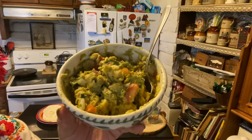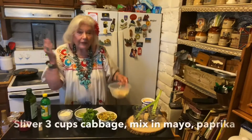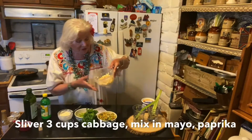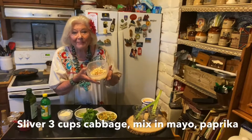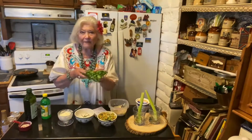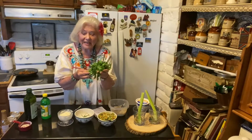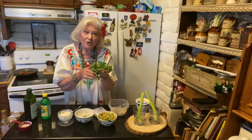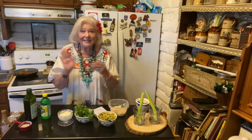Ready to serve with the tacos? Looks good. The coleslaw is already mixed. I've mixed the coleslaw with my mayo and a little bit of paprika, a little bit of lime juice. Have my fresh cilantro. I love cilantro, gives it a nice taste. And that might help the aioli sauce a little too. Maybe I'll put a little in there. So that's it. Can't wait to have lunch.